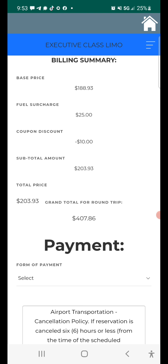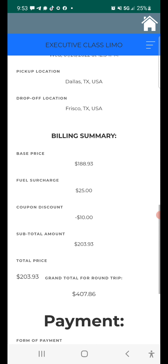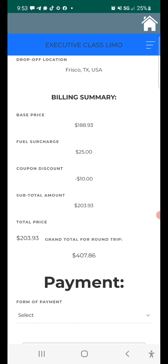Now you'll see some fuel surcharges and some different things like that. That's simply because we didn't put an exact address. So you want to put your exact address in there, otherwise it'll compensate for fuel, not knowing exactly where in Frisco or where in Dallas. Obviously those are big locations, so those will go away.